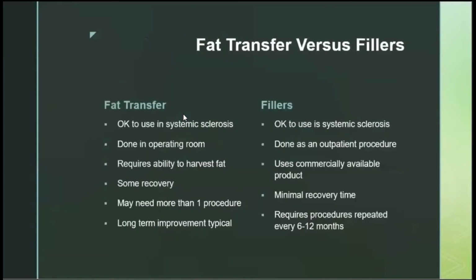So we talked about this a little bit already, and this is probably the number one question I get in this space: fat transfer versus filler. Also, a lot of people ask me if fillers are okay because they're concerned about somehow creating an immune reaction to collagen. The thing to know about modern fillers is they are not made of collagen. They're actually made of what are called glycosaminoglycans and other things that are in the skin that are not related to collagen.